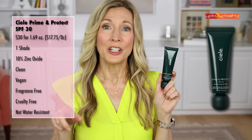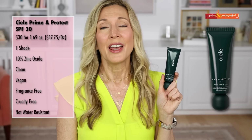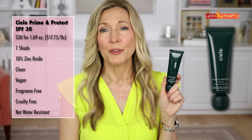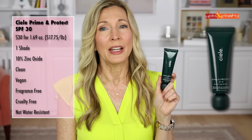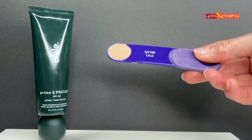It comes in 1 shade. It's got 10% zinc oxide. It does not contain a chemical sunscreen booster. This is a clean, vegan, fragrance-free, cruelty-free sunscreen, and it is not water resistant. This is a tinted lotion that hides any white cast but doesn't tint the skin.